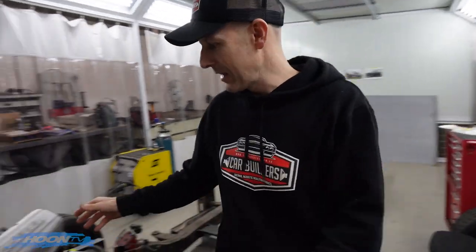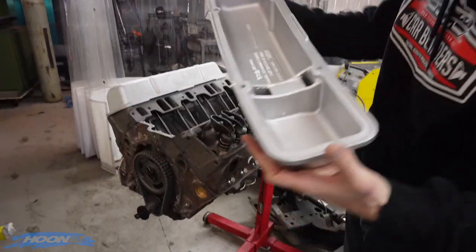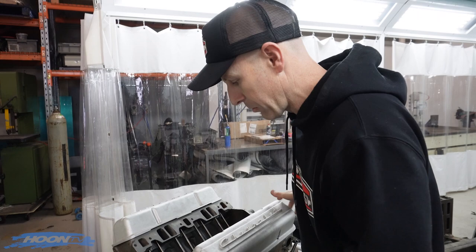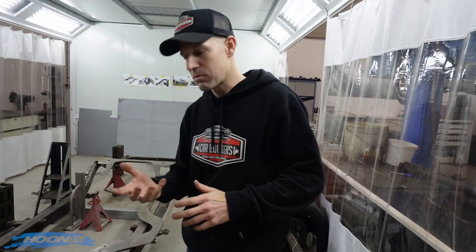Yeah, so these are actually cast aluminium. I bought a couple of sets, the finned Corvette style ones, made in the good old US of A. We've got them. So the motor's just had a freshen up at the moment. We've put a lumpy cam in it. We're about to paint the block, new pistons, rings, what have you.